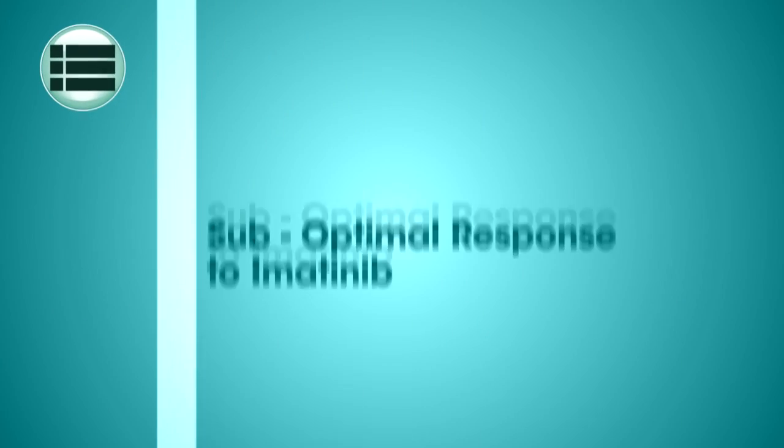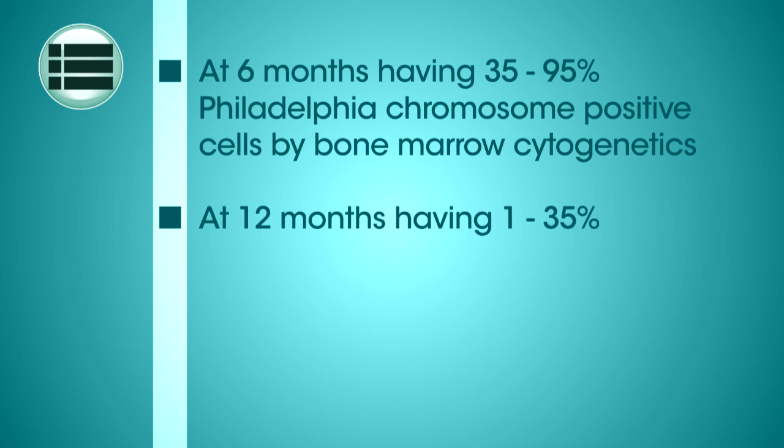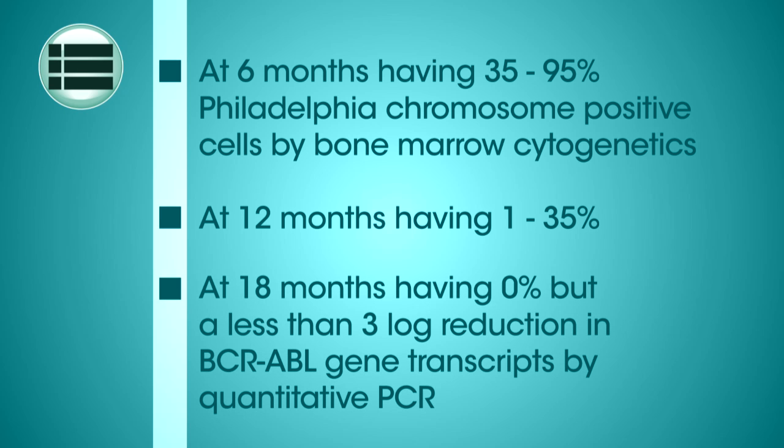Suboptimal response to imatinib is defined as at 6 months having 35 to 95% Philadelphia chromosome positive cells by bone marrow cytogenetics, at 12 months having 1 to 35%, or at 18 months having 0% but a less than 3 log reduction in BCR-Abelson gene transcripts by quantitative PCR. One must consider noncompliance, intolerance, and other medications such as herbal remedies that may interfere with imatinib function.